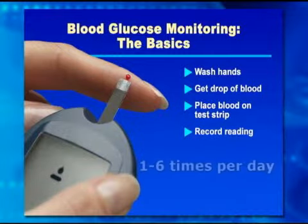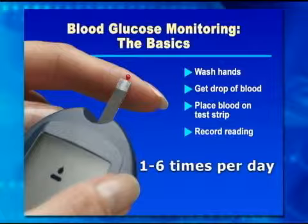You should be testing anywhere from 1 to 6 times a day, depending on what your doctor and diabetes specialist have recommended. If you're on oral medications, usually it's once a day, sometimes twice a day, and they alternate it between before meals and 2 hours after. On insulin or an insulin pump, you might be testing up to 6 to 8 times a day, varying between before and 2 hours after.